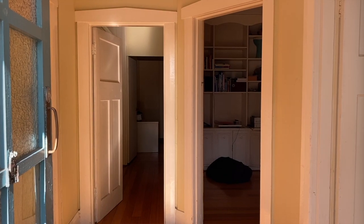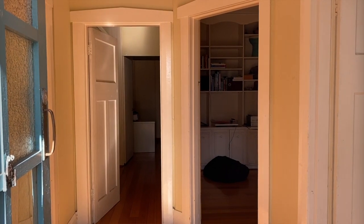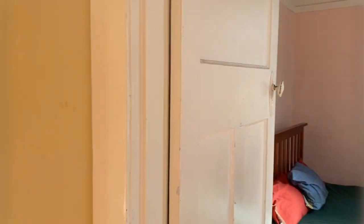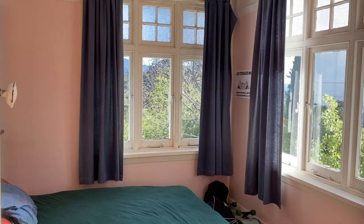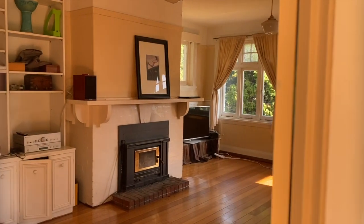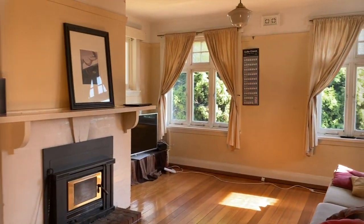3-bedroom, 2-bathroom property close to the CBD. Let's have a look around. Upon entering the property, we have a good sized double bedroom. Spacious living area with wood heating.